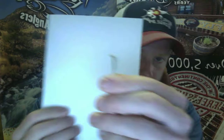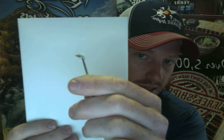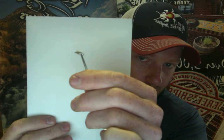CDC loopwing emerger, one of my favorites for a little bit slider profile. Soft tackle emerger is just a breadwinner out there right now. That's the soft tackle emerger, kind of a soft tackle RS2.